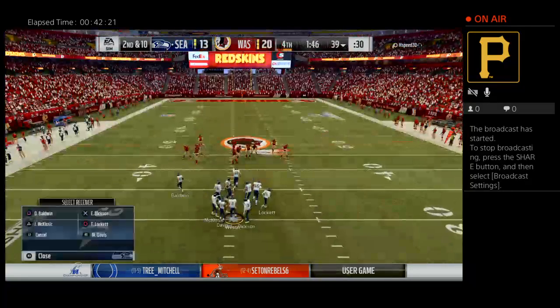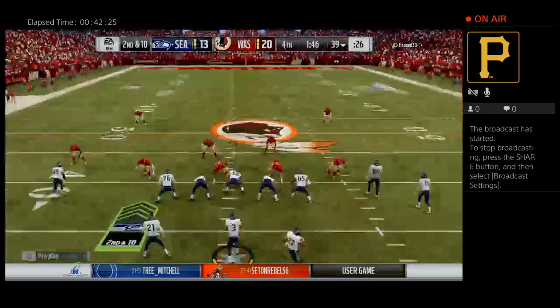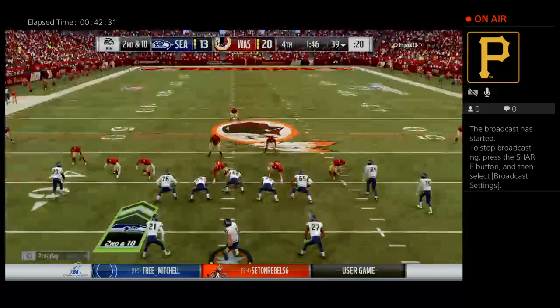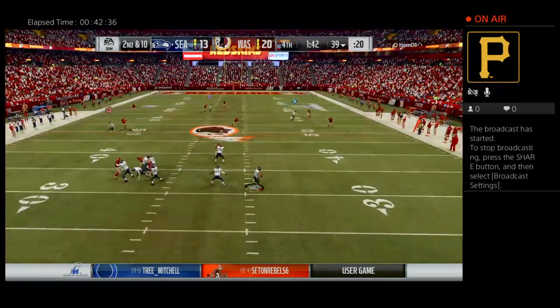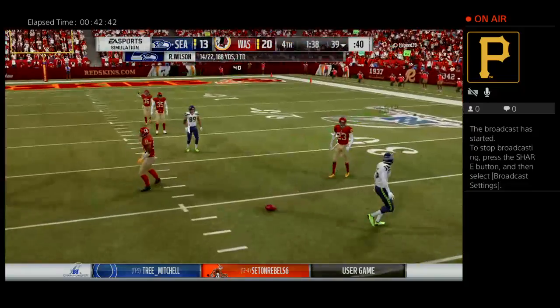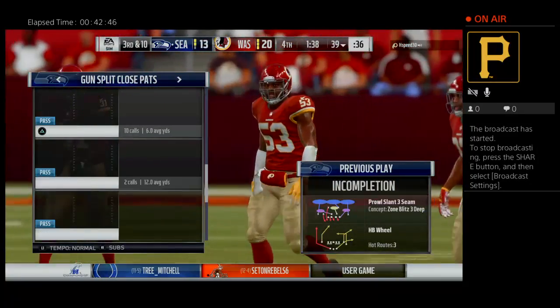So line of scrimmage still the 39 on 2nd and 10. Back to throw. Escaping the pressure right. And the hit jarred it loose. It's incomplete. So back-to-back incompletions, now 3rd and 10.